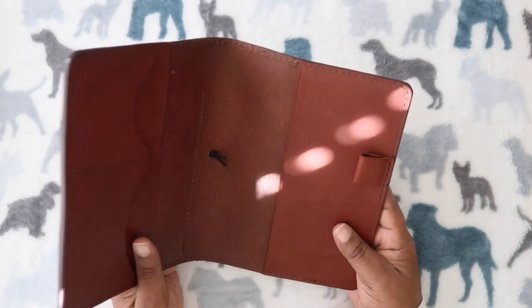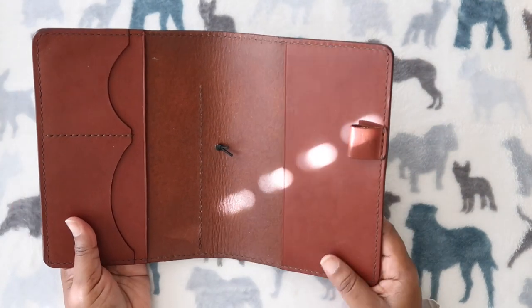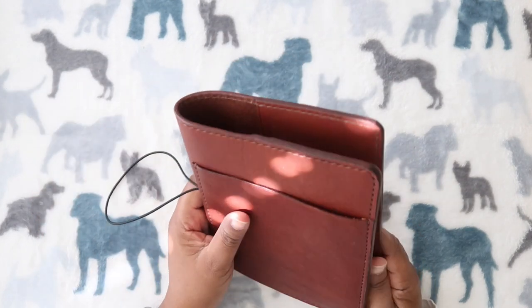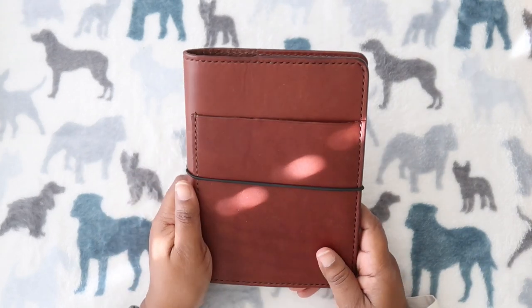But the leather is superb in here. It smells good. It's very well made. But I'm not going to use it any longer, so I'm going to let this puppy go too.